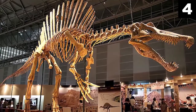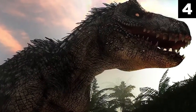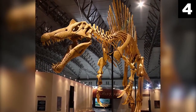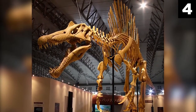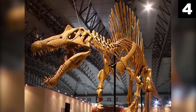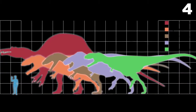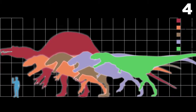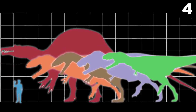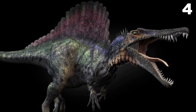In comparison, the T-Rex weighed about 1 ton less and was only half as tall. Just the massive spines alone jutting out from the Spinosaurus's back grew to be 7 feet tall. They may have been used as defensive structures, but since this dinosaur was not likely to have any predators, they were most likely a way for the Spinosaurus to display its age and maturity to others. Scientists believe that the longer its spines were, the more likely it was to find a mate.